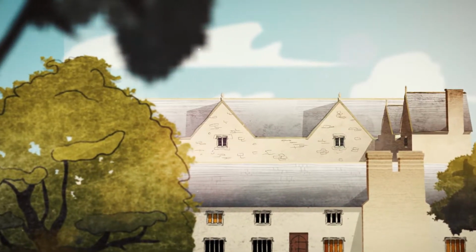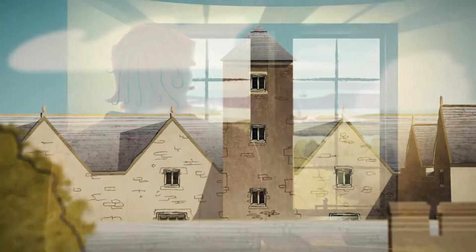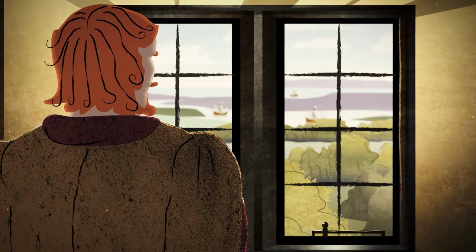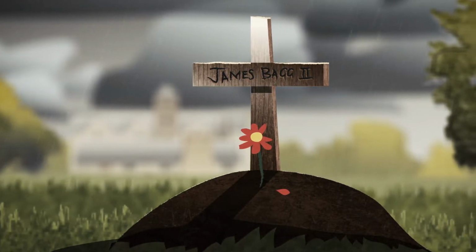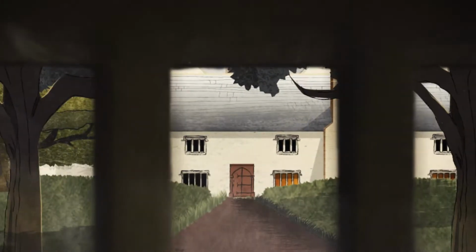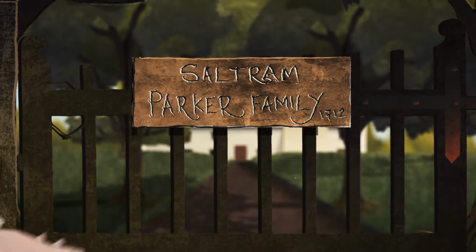James spent his wealth building a fine new house at Saltram with a prospect tower, so he could watch ships arrive in the harbour. However, James Bagg II died in debt and disgrace, from which the family fortunes never recovered. After the Civil War, Saltram changed hands several times and was eventually acquired by the Parker family in 1712.